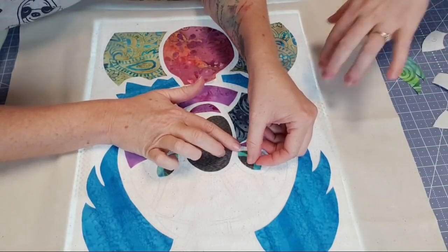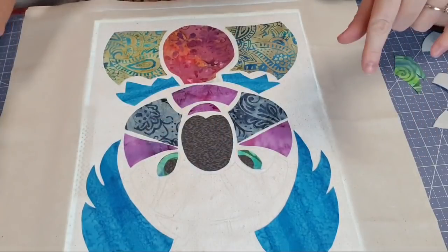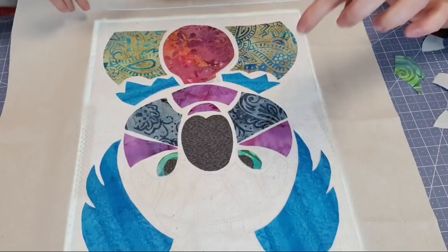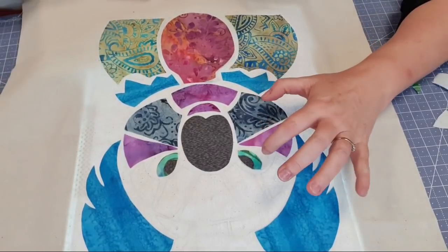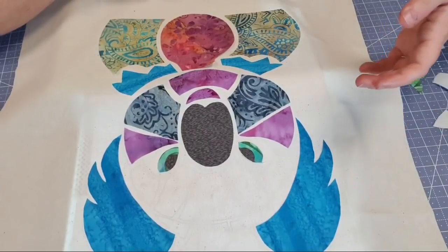So if you're working with small stuff like this and you don't have a steady hand, use a little bit of a glue pen or something like that. Just put a little dollop in the center so it doesn't move on you. Because if you've got a little bit of a shake, when you're working with small pieces, you can actually just bump them out of place.